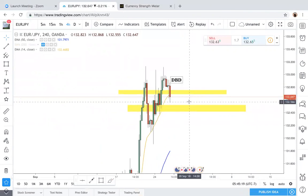But it doesn't look like we really tapped too many zones. Like, we didn't come down and touch this. It came into this range. But this is still extremely strong. This is going to fill the wick.